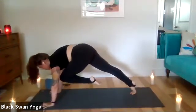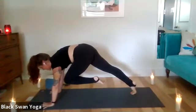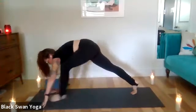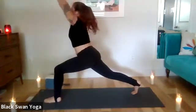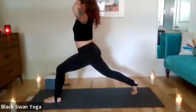Hug your thigh in as close as you can. Open through your shoulder blades. Inhale. Runner's lunge, exhale, step on through. High crescent, breathe in, rise up, stand tall, hands to the sky. Give yourself a few breaths here.